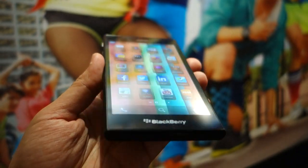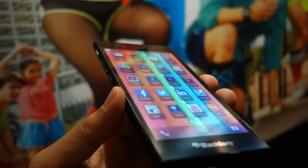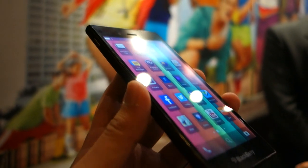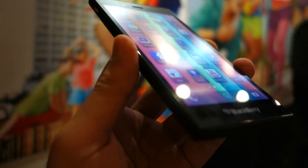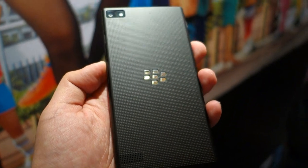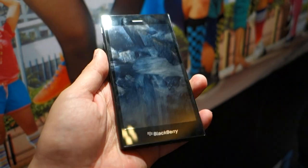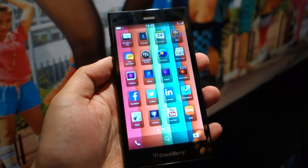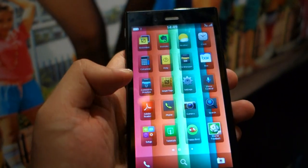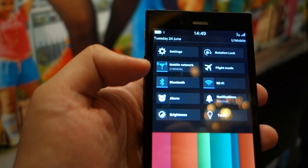This is BlackBerry's most affordable BB10 OS device and it is priced at just 699 ringgit. Despite its entry-level category, the BlackBerry Z3 looks like a serious business device. The front gets a 5-inch QHD display that does a resolution of 960 by 540 pixel. In terms of processor, it runs on a dual-core 1.2GHz Snapdragon 400 processor with 1.5GB of RAM. There's 8GB of expandable storage and a generous 2500mAh battery.